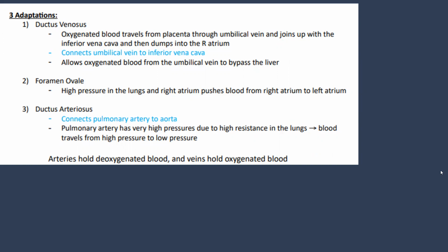With the ductus venosus on the bottom, this is pretty much going from the umbilical vein to the inferior vena cava, so the bottom side of the heart, okay? And know that the venosus is the one that bypasses the liver, and the arteriosus is the one that's going to bypass the lungs.